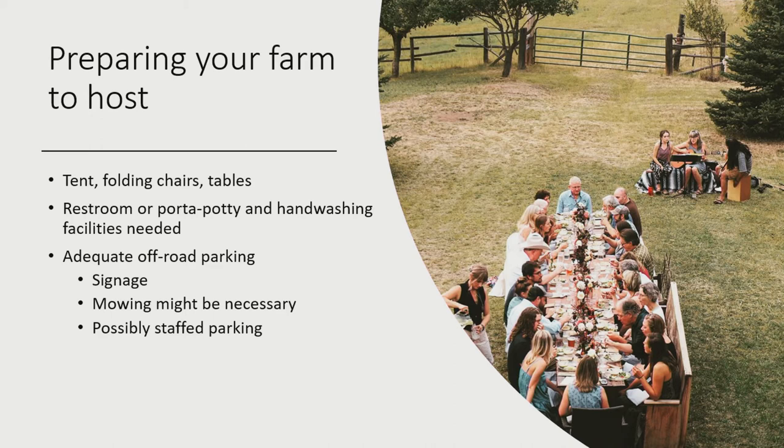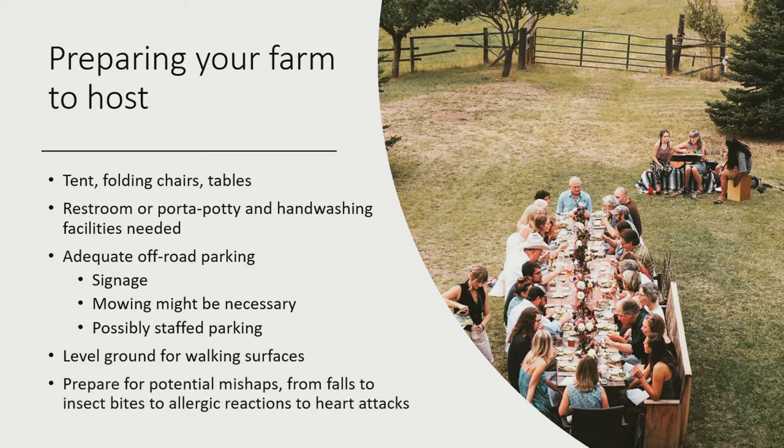And you don't want anybody falling, so you're used to your farm. They may not be. They may fall over something. And that brings the last point here. Think about everything that might happen so that you're prepared. Whether it's insect bite, allergic reactions, even a heart attack or falls, how would you handle that? If you've already thought about it, that would be helpful.